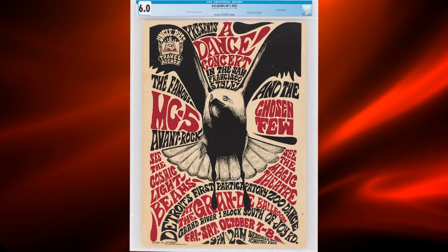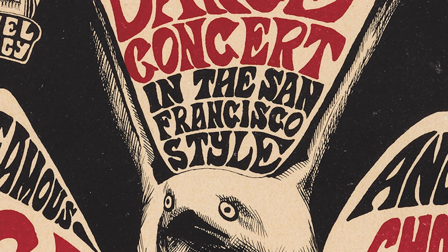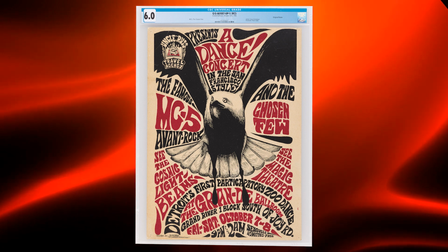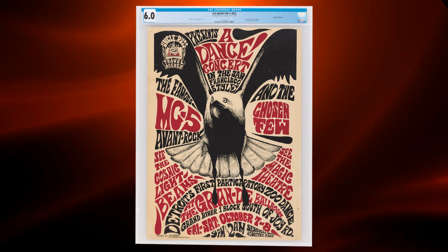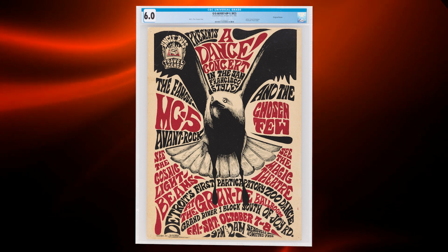But anyway, this poster is the equivalent of BG1 and FD1, right? Same year, same rarity. And it's just the first Grande Ballroom. It's a much more complicated number than just BG or FD. And I like the way Gary Grimshaw put on the poster, in the San Francisco style, introducing to Detroit, hey, we're going to start doing this too. We've got our venue, we've got our promoter, we've got our poster artist, and we've got the bands with the MC5 and the Stooges and everybody. So it was off and running and taking flight with this very first poster.